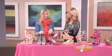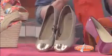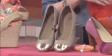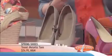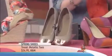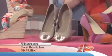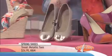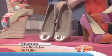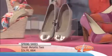So these flats are showing off the metallic toe trend, which we saw from Chanel starting years ago. And everybody's kind of emulating it, and we're seeing it more and more in different tones. So you'll see a black covered toe and a nude flat. And now this spring, we're seeing metallic toes. So gold, rose gold, gunmetal, silver, and this is a rose gold. And it's just a really fun color palette.